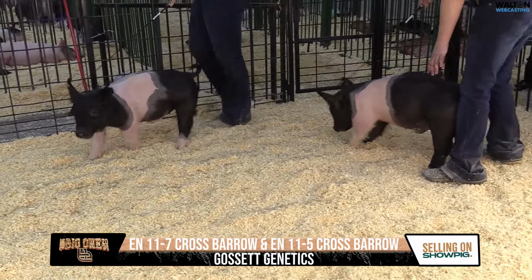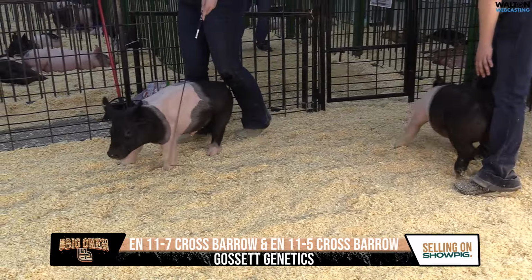There's a barrow that was at San Antone that Brockman had from me a couple weeks ago that I really like. Ends up second in class, and it's constantly making those big sales. I know she's about to break through because I just love the quality that she continues to produce. And we're in here with 11-7 and 11-5, and they're some of my favorites in the sale.